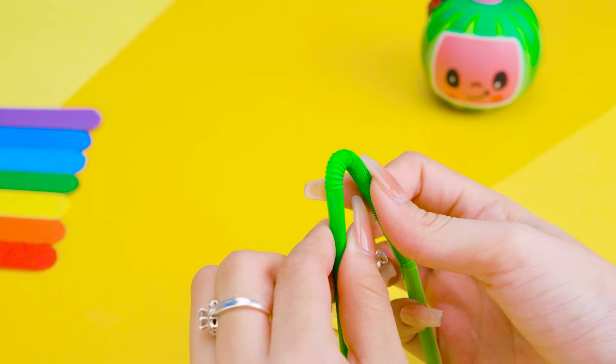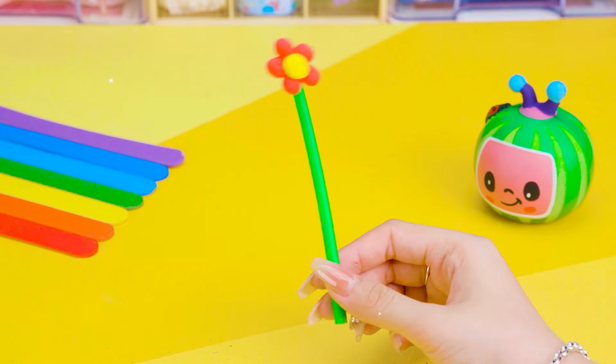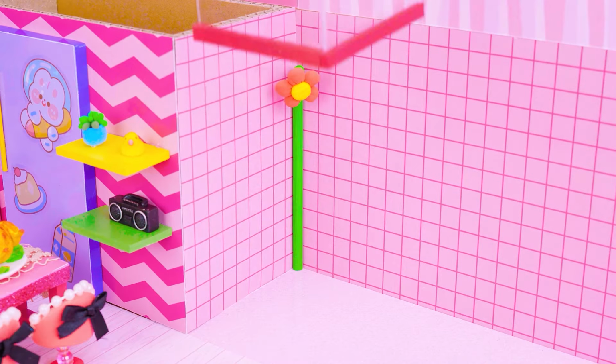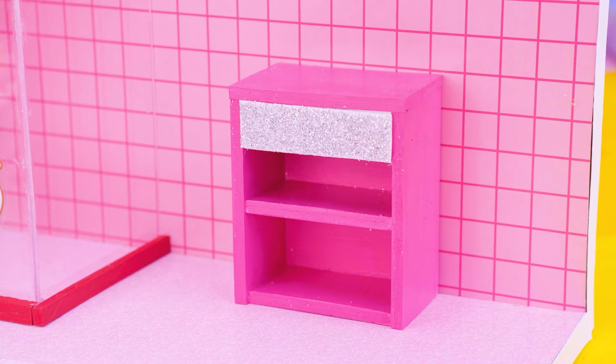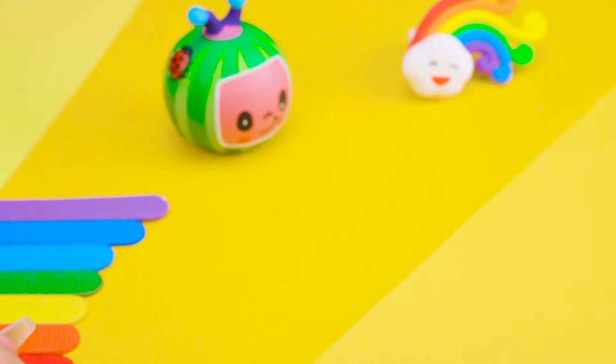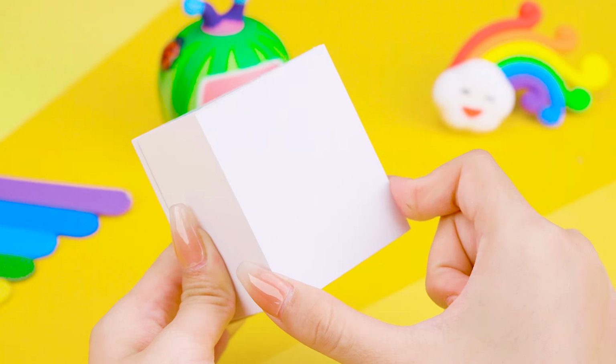Making the bathroom, using a plastic straw to make the shower. We have a lovely sink and a mirror. We can look in the mirror every time we wash our hands. We need a washing machine to wash dirty clothes. Let's make it using Foamex, covering with purple paper.